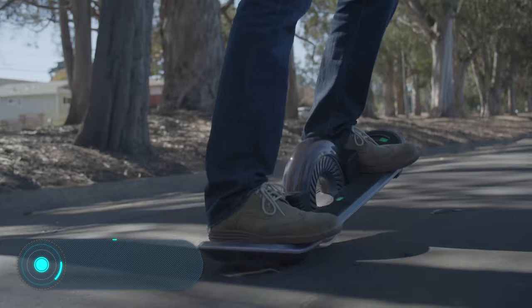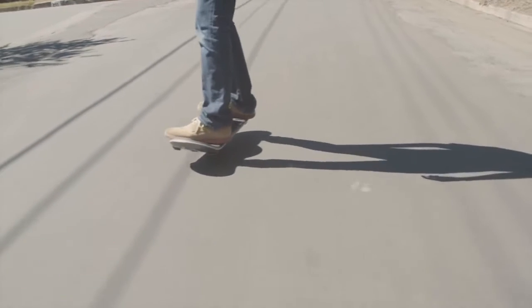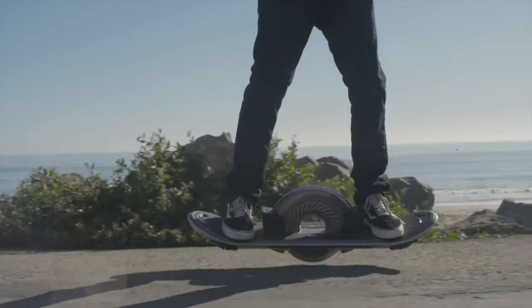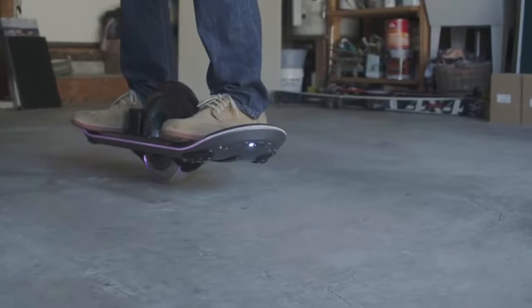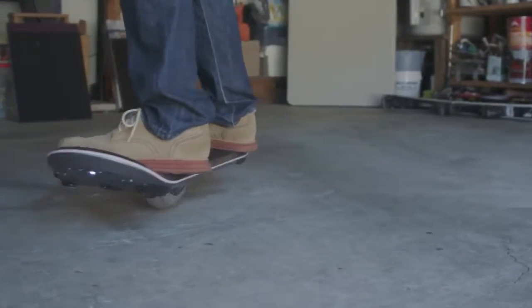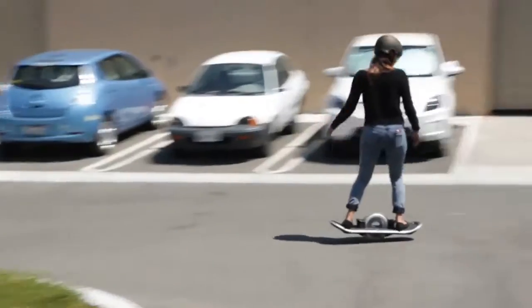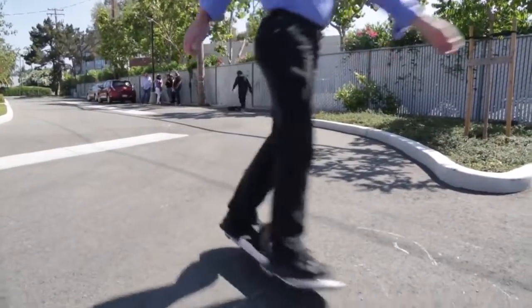Hoverboard. While everyone's waiting for real hoverboards, there is one company that claims you can get the same feeling, like floating in the air, if you skate on one wheel. That's why they made their own hoverboard, a board with a 10-inch wheel controlled by inclining your body forwards and backwards. The guys from the company Hoverboard Technologies claim that their one-wheeled skateboard is much faster, more practical, and mobile.